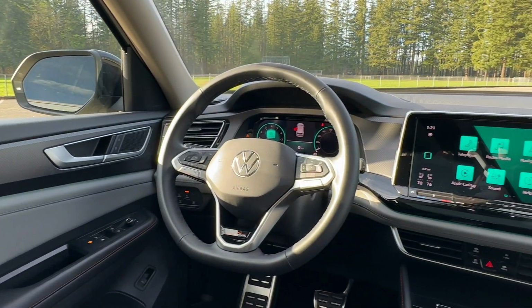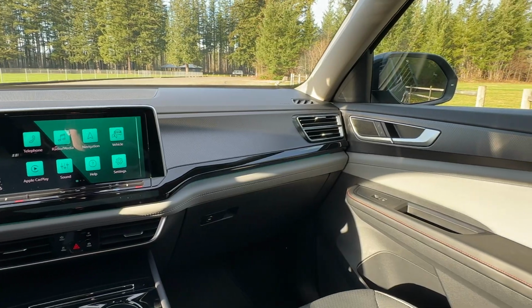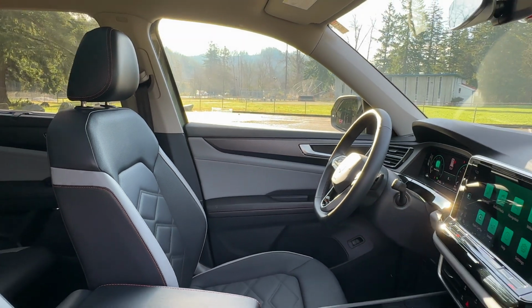All right, moving on to the interior of the Atlas. This interior quality isn't anything like the Volkswagens that I remember. This feels very upscale, especially given the $48,000 starting price of the Peak Edition.